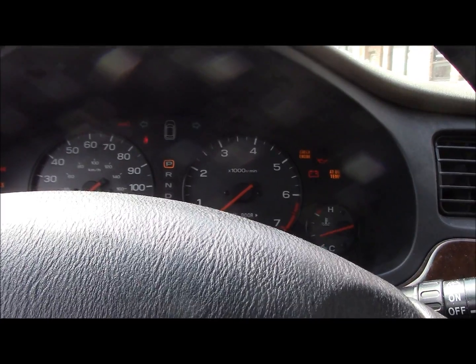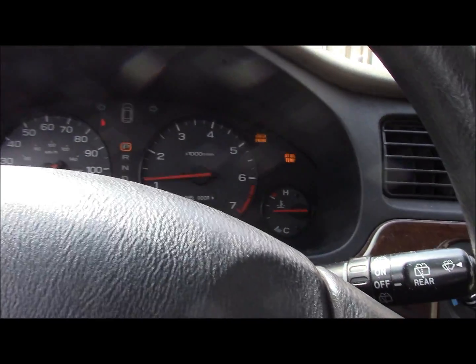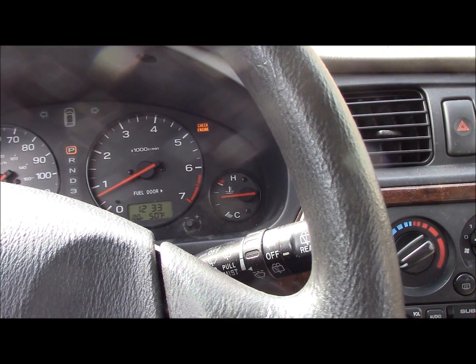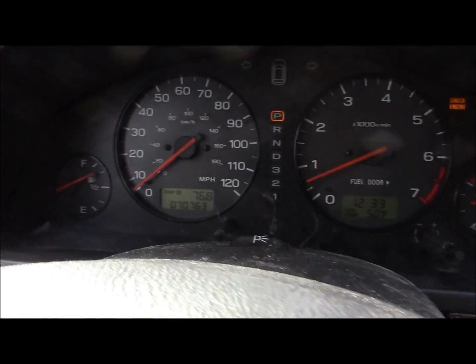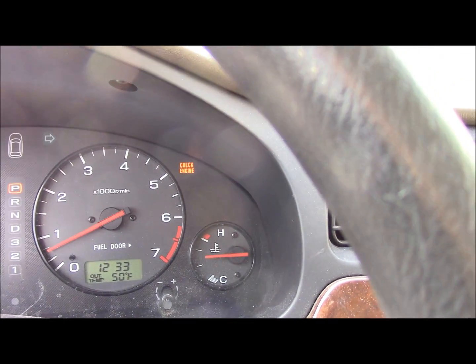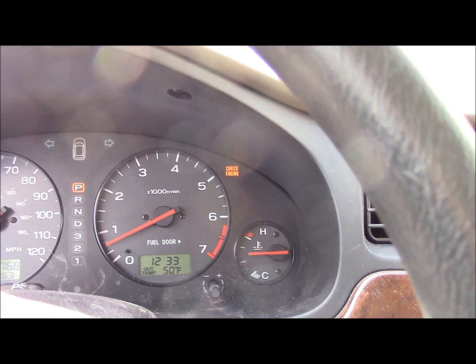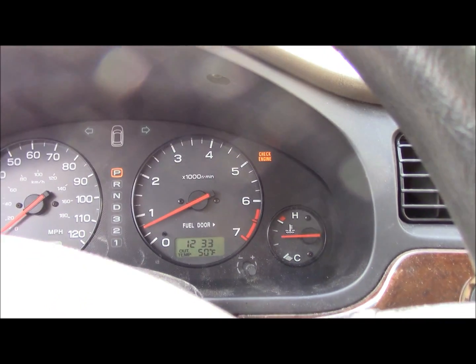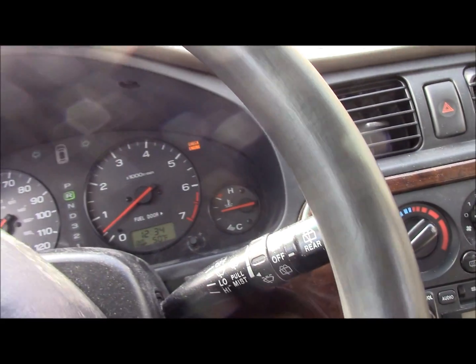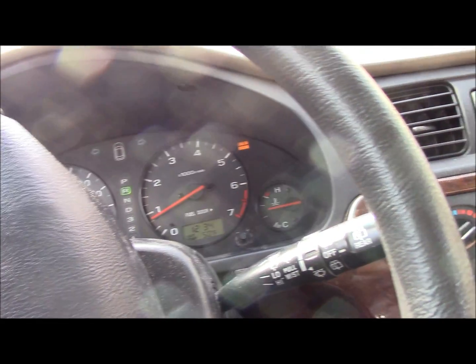Okay, let's start it up. Alright, first thing we're going to notice is that there's really not that many miles on the car. It's only got 70,000 plus on there. The check engine light is on, but let's take it for a spin around the block and see what it feels like. I can feel it stumbling just a little bit, like a little bit of a shake in the engine.